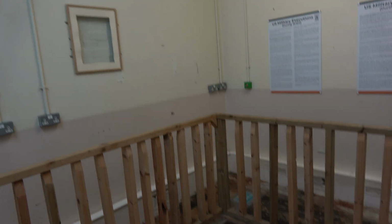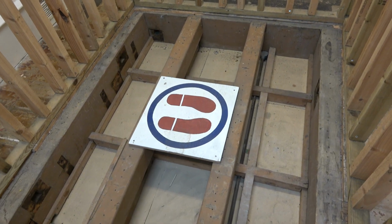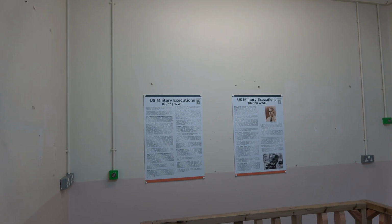Walk out, and here it is. Obviously the noose would be there. Condemned would stand there. And then this floor would drop out, and that would be it. And there were a few, but look at it.